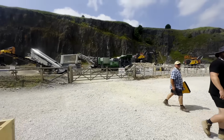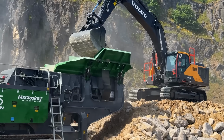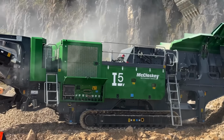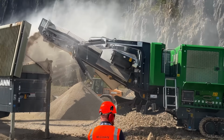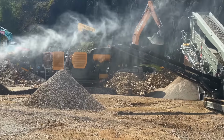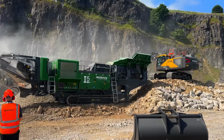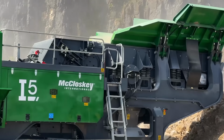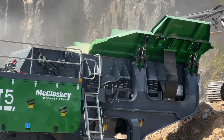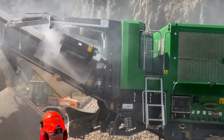And this one over here, this is their prototype i5. It's got all the feedback from all the customers and all their best features on it, which I mentioned some over there. This is the first time it's actually been put to the test, the first ever outing it's had. It's so good when you hear companies and brands taking on customer feedback and making little changes. Even the access there, all easy to access, it's brilliant. They also come with telematics as standard on the crushers, and it's available on other ones as well, so it always gives you that option too.